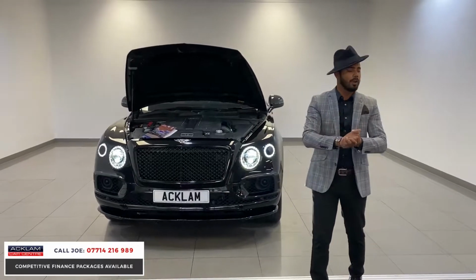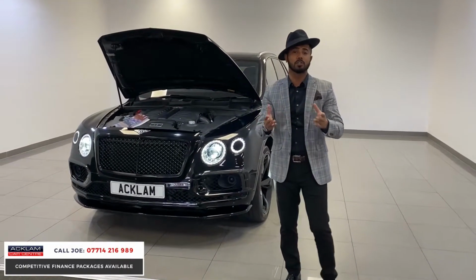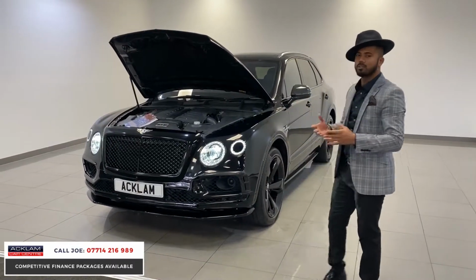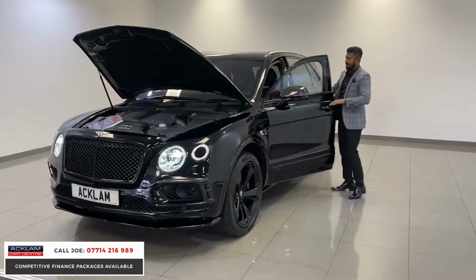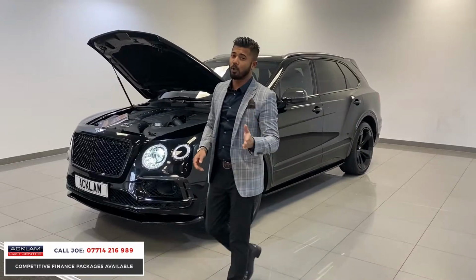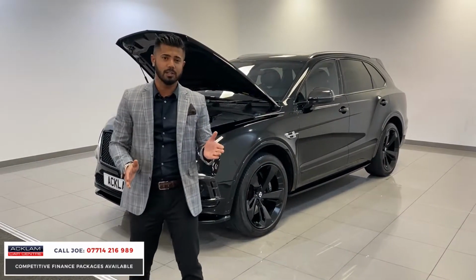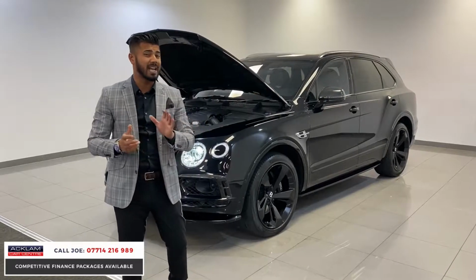Now this is what you call a dealer car. So what they did is they used this as a show car, hence why it's got thousands and thousands of pounds of extras. The hat's nice, but it's coming off now. The car's got 44,000 miles on, full Bentley service history, every single year, 18, 19 and 20 by Bentley themselves, so no expense has been spared.